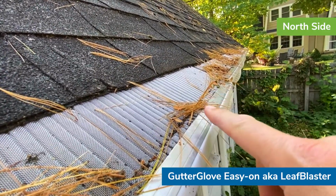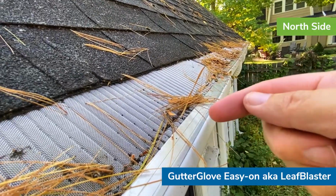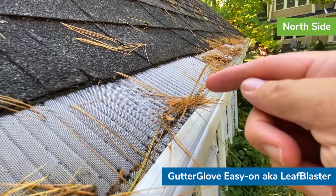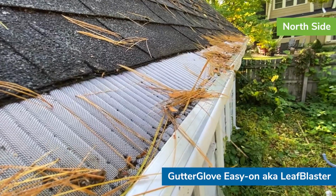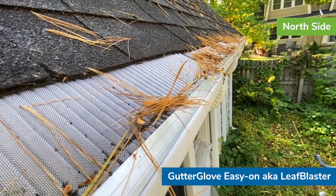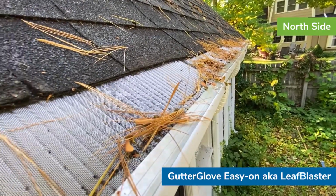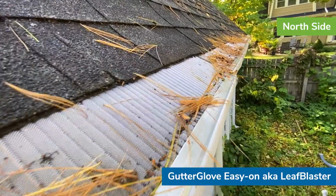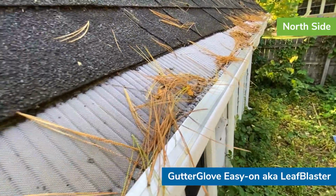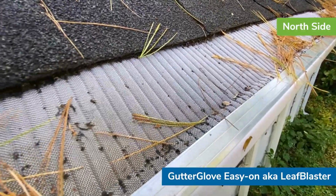So here you see this vertical pine needle, and because that got stuck in there vertically, you've got other pine needles that probably just rolled off more horizontally, bumped up against that, and haven't had a chance to come off as a result. So they've gotten stuck up there. And that's one of the issues with gutter guards that allow debris to stick into them vertically.